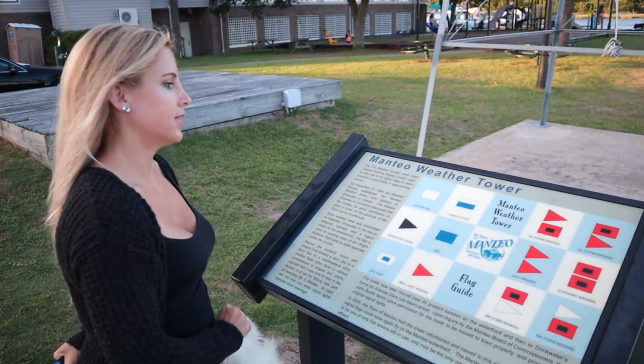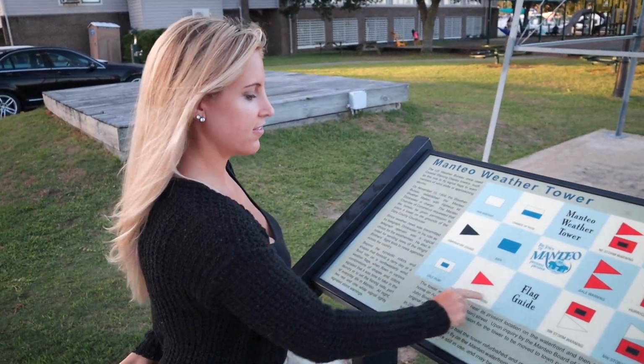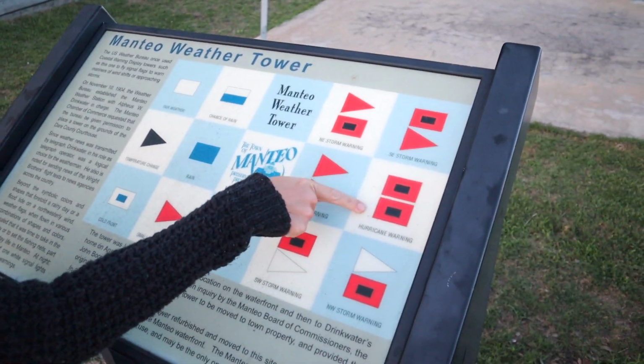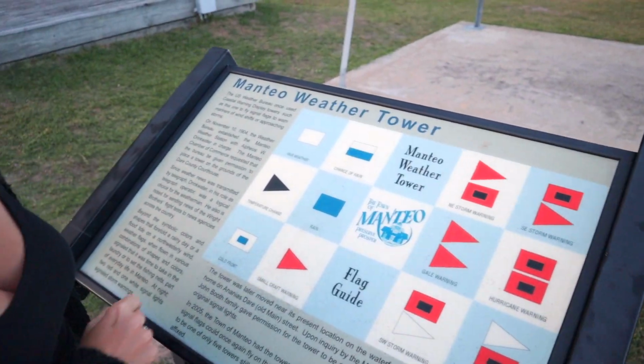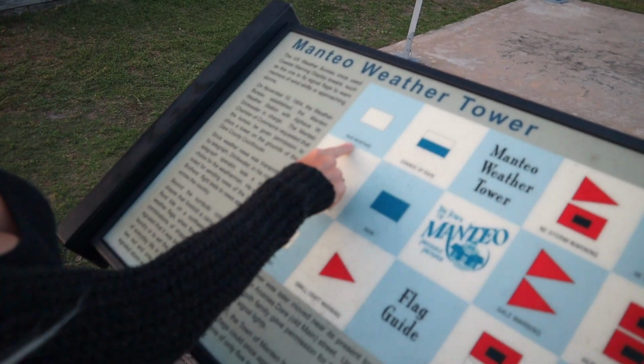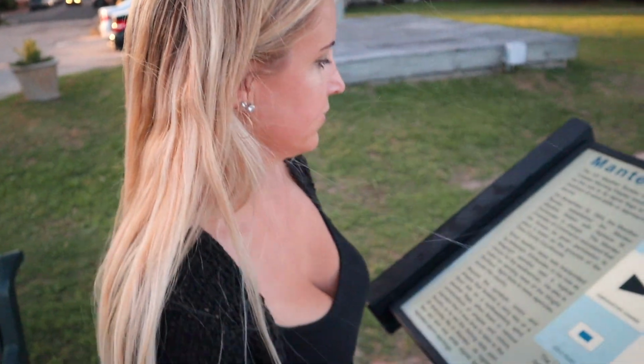Manteo Weather Tower. So they fly different flags for different things. Like for a hurricane, they fly these two flags. What are they flying now? They're flying a white flag, meaning fair weather. Well, that seems to be accurate.